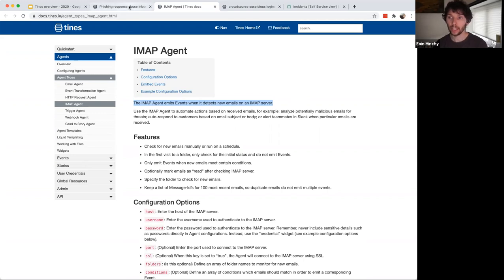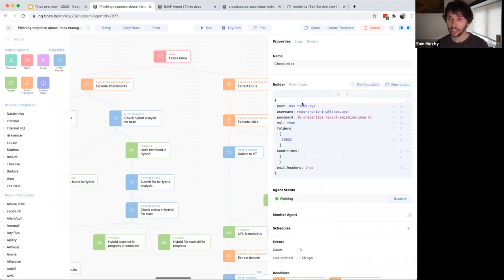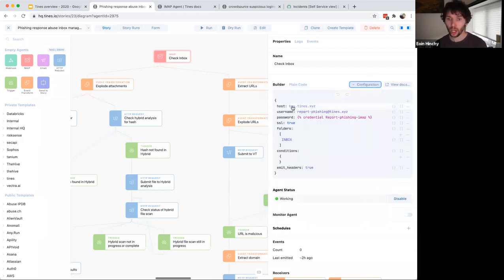And the way we then configure that agent is in what we call the options block. All 7 of the agent types have a different set of configuration options. And you can see the different configuration options available for those agents by clicking here and seeing host, username, password, the exact kind of things you would expect to see for an IMAP server. So host, username, password. We're going to use the host box.tines.xyz. That's just our test IMAP server.